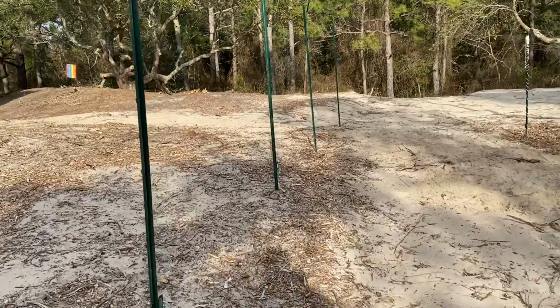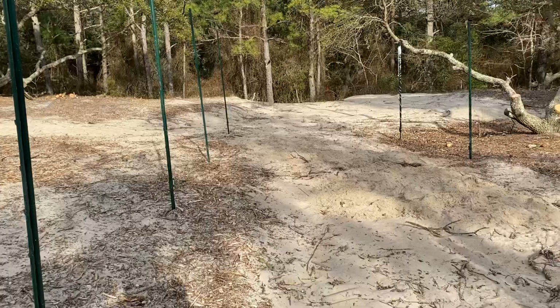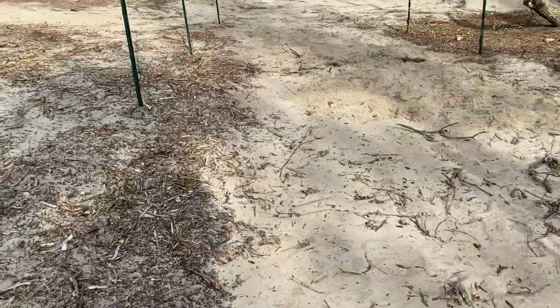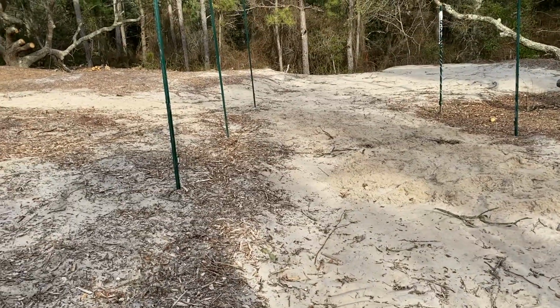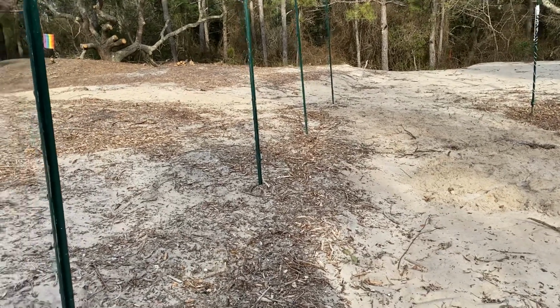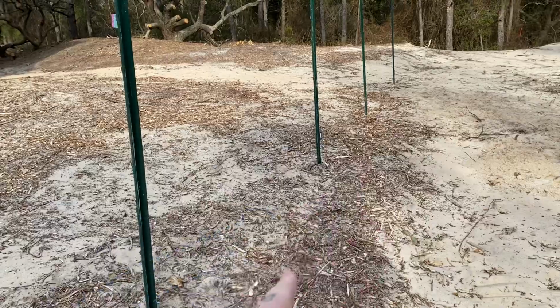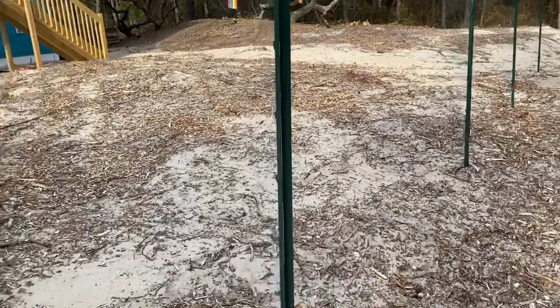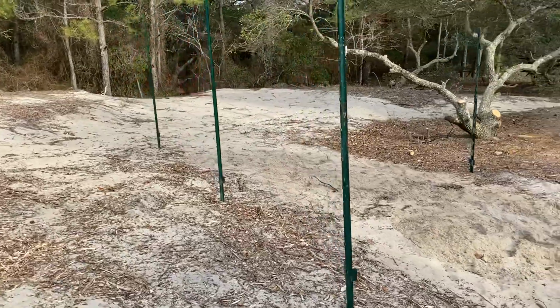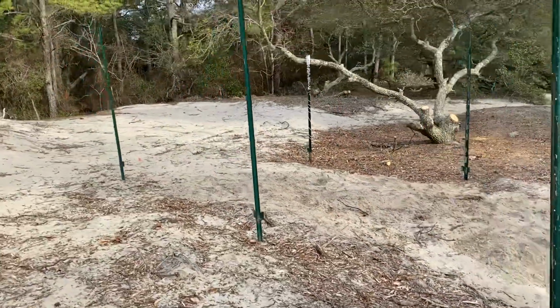and again, primarily it's going to be mostly pots because, as you can see, we don't have soil here, just sand. I will probably do a couple of smaller beds along this edge, concrete border, and then the rest will just be pots.